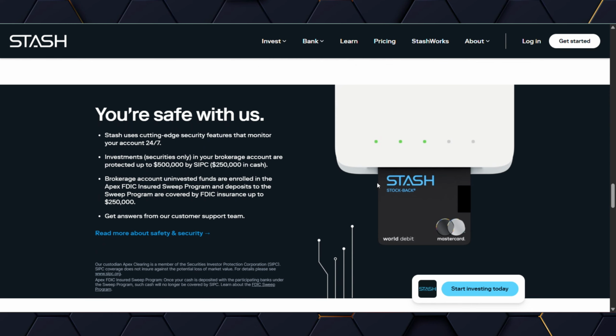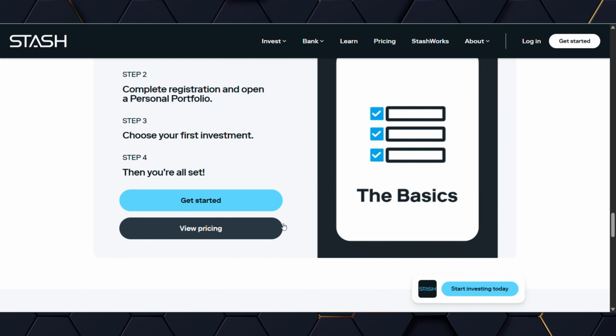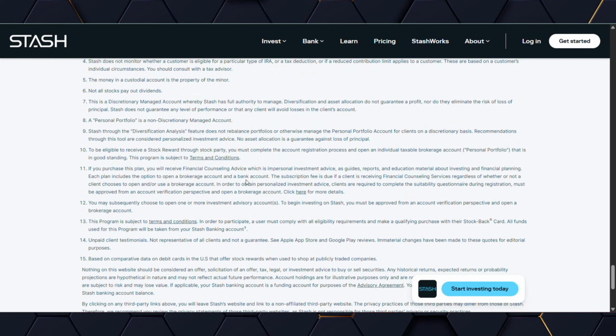In conclusion, Stash is an excellent platform for anyone looking to dip their toes into the world of investing without feeling overwhelmed. With its affordable pricing, educational resources, and user-friendly interface, it's a great choice for beginners.